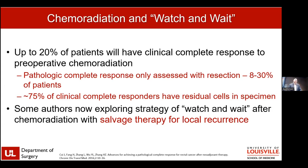Up to about 20% of patients will have what we call a clinical complete response, meaning that when you go to look for tumor, either in the nodes or in the lumen or both, or in the mesorectum, you can't find anything. And this correlates with pathologic findings as well. So you can have what we call a pathologic complete response, a pCR, versus a clinical CR, okay?